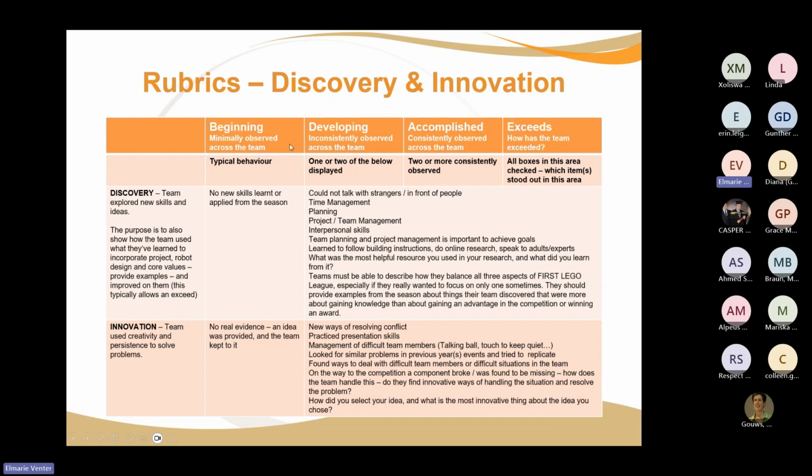So typical behavior that you will get. If someone is in beginning, they either do not display it, they don't have it, they're fighting, etc. So it's the negative side. You mark at a lower score. But the moment you start seeing aspects of what you are judging, you will start marking it as developing, accomplished, or exceed. Developing is normally one or two of the characteristics or expected outcomes displayed. Accomplished, two or more are consistently observed. So this team is actually a very good team if they get an accomplished.